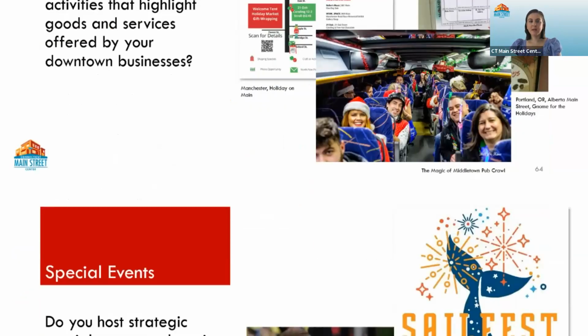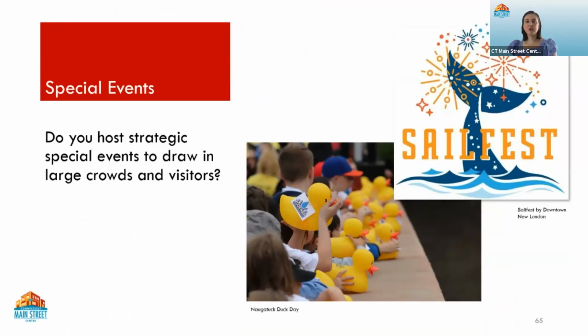Similarly are our special events. These are the events that draw in potentially thousands of people to our downtown. They require a lot more planning, a lot more resources to have happen. And sometimes there's a fundraising component to them. Sometimes we see that our small businesses don't like these big events because it doesn't translate into sales for them. And so if that's the case for your event, how can you bridge that gap? How can these special events draw also traffic to your small businesses?